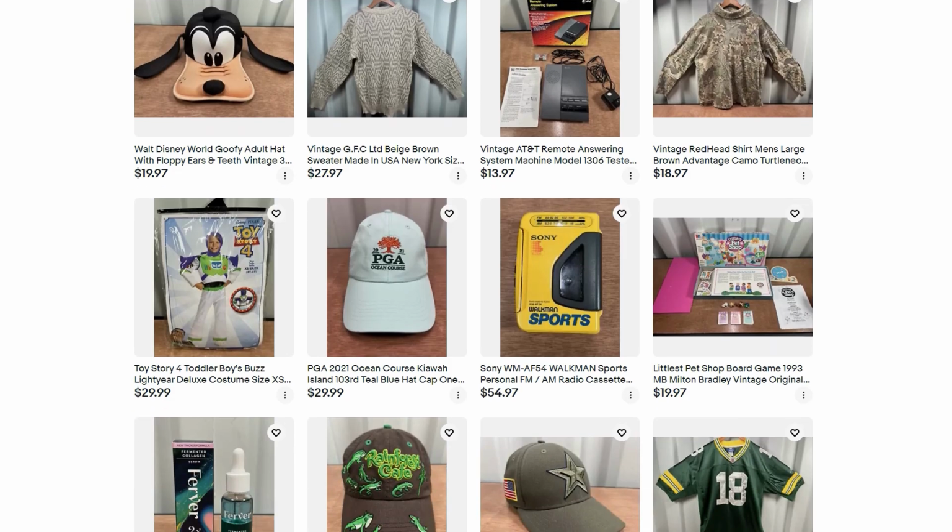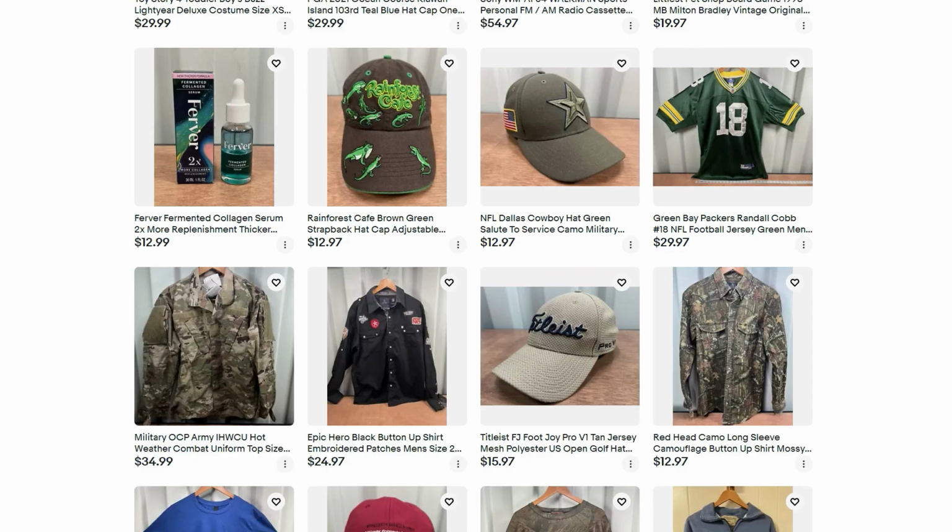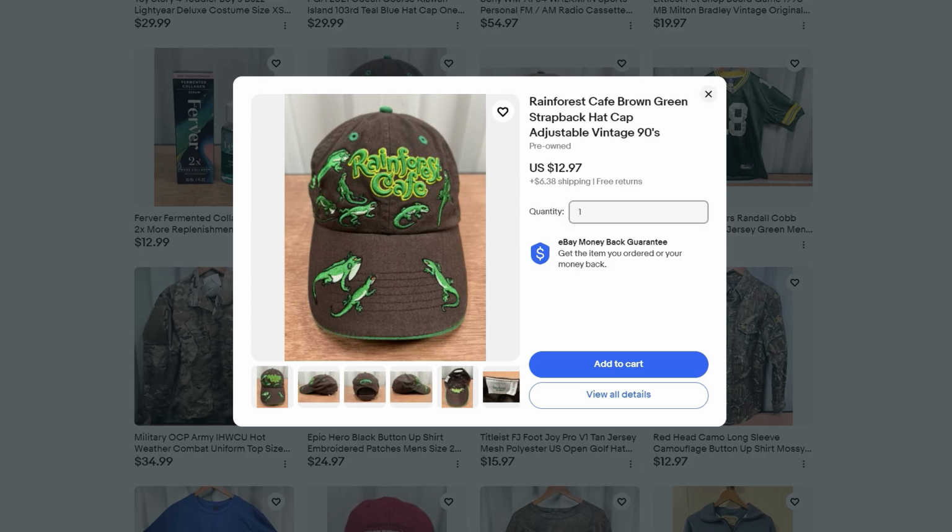Sony Sports Walkman, those are pretty good. I think $57.97 might be a bit high. Hat, Rainforest Cafe. Prices on the hats are pretty good, it looks like. When you add the shipping though, it can really hurt the value because you're going to be getting a discount on this shipping. Like it's going to charge the buyer like $6.83 and it's going to cost you usually about $4 and something, right? To ship a hat. It's 8 ounces if you put it in a box. Usually maybe 9 ounces depending on the hat.